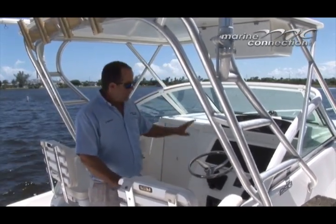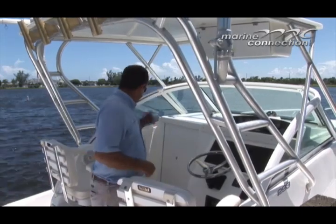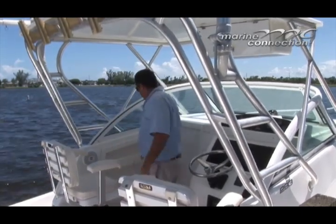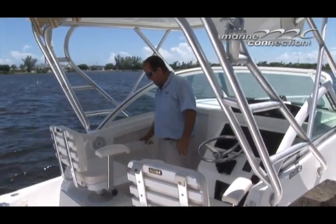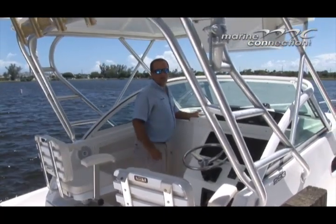Batteries are conveniently located up forward and out of the bilge, so they're high and dry. A little more cubby storage over here in front of the passenger side. And then let's take you down below and show you the cabin.